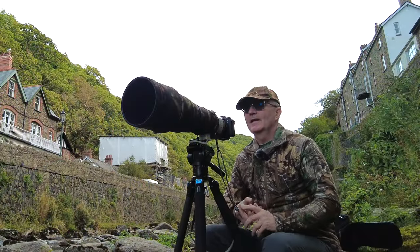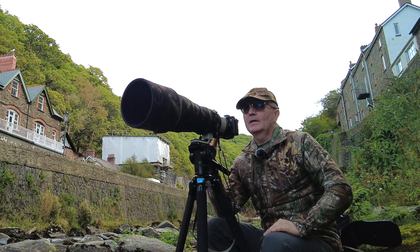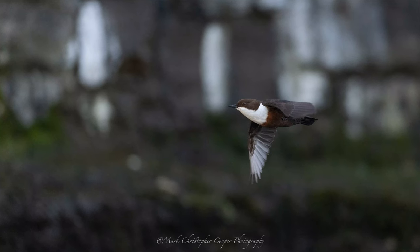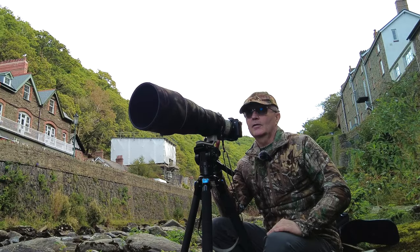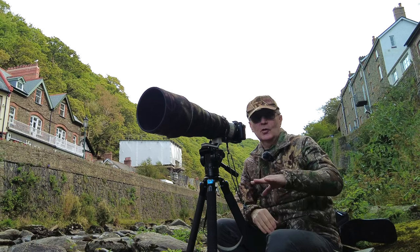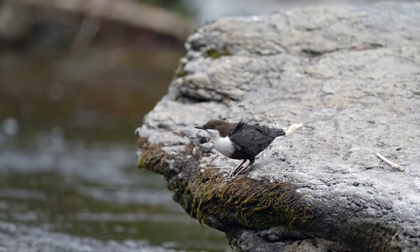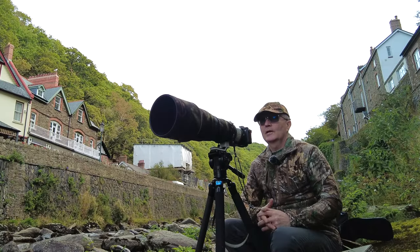So settings today on Camilla and I are 1/3,200 per second for in-flight shots, but we're mostly using 1/500th of a second or below, because they're mainly just bobbing up and down, the dipper. And it's, as usual, tricky exposure.